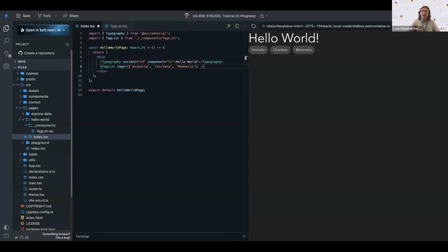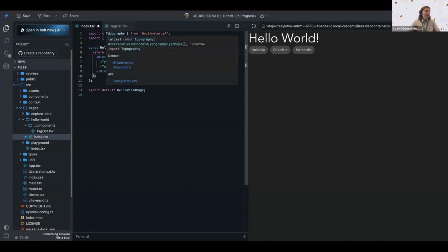Next, we are going to use the container component to wrap all of this content that we've made in our Hello World page. The container component is a common wrapper that is used to control the width of content within a page, and it's also used to make the content responsive to screen widths. So first, let's import a container.